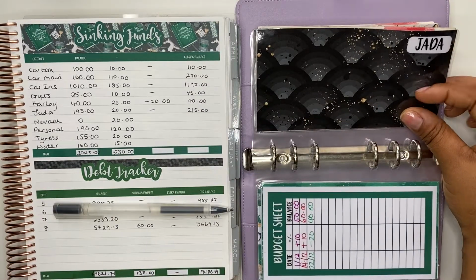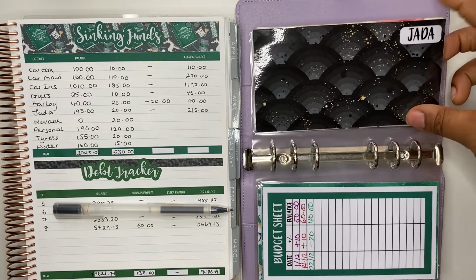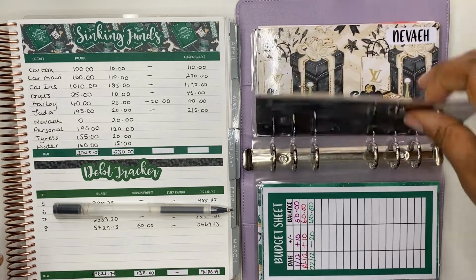This is Jada's birthday envelope. So the money that I saved in this envelope will be given to her as a present on her birthday. She'll be turning 19 in February. So this money will be given to her then.